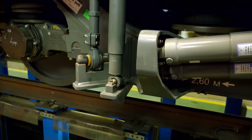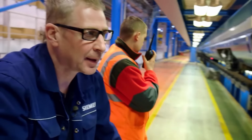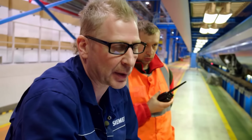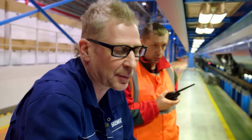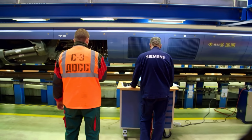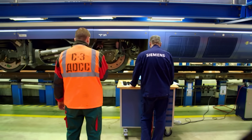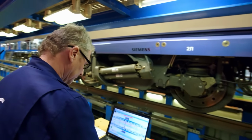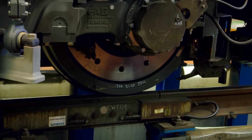Stop! And we'll probably have to postpone the test drive so we can correct the error beforehand. That would be a major setback. The fact remains that the train is supposed to be in service the day after tomorrow.